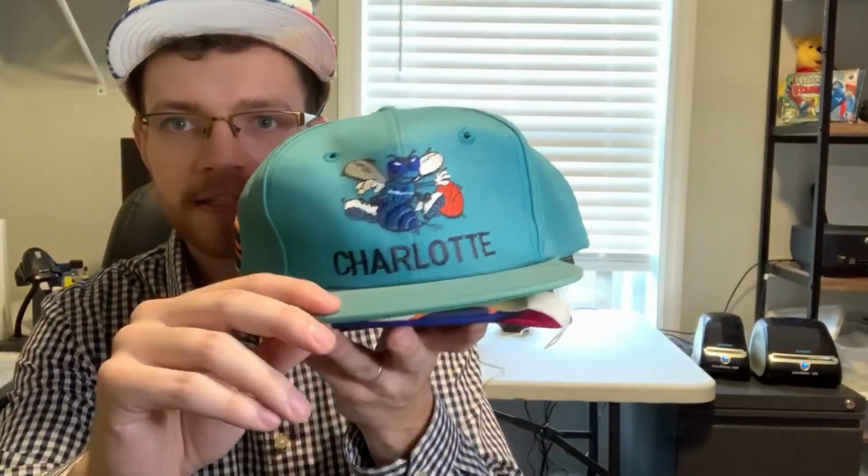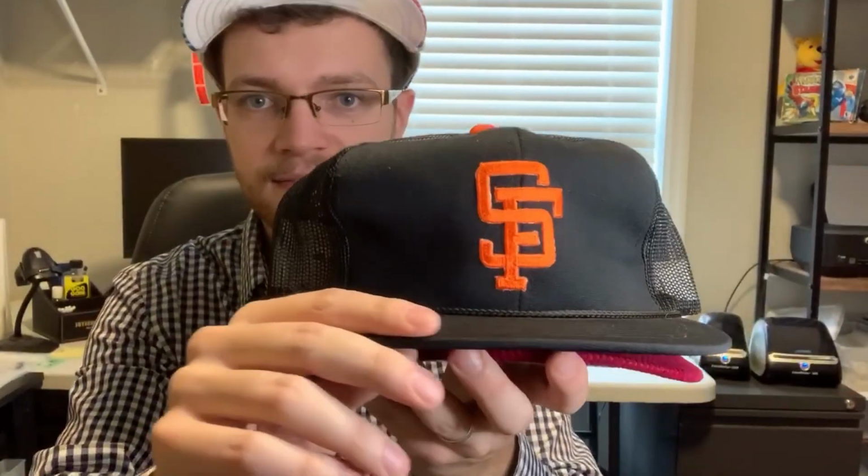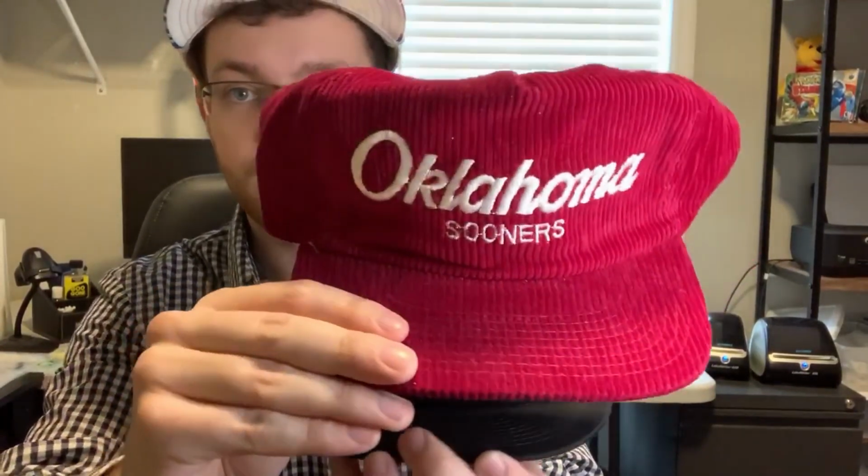Here's another little hat bundle. I'll go pretty quickly through these. Another black Gatorade, Cubbies, Charlotte. That's kind of cool. Ooh, haven't seen that Bears logo. Nice stripy Wrigley. Since it's not named that anymore, that should probably do fairly well. Cubbies again. Oklahoma. People like corduroy, as it turns out. Those have been selling pretty well for me.